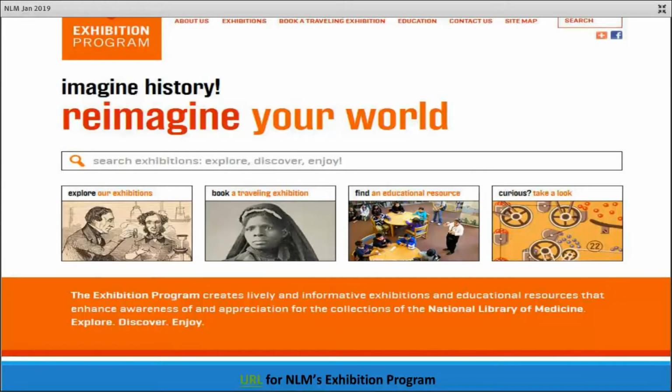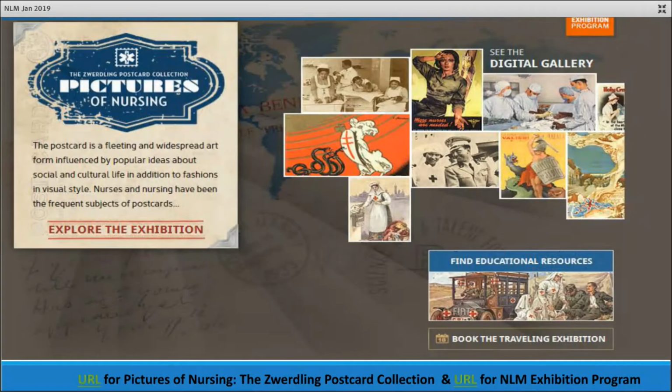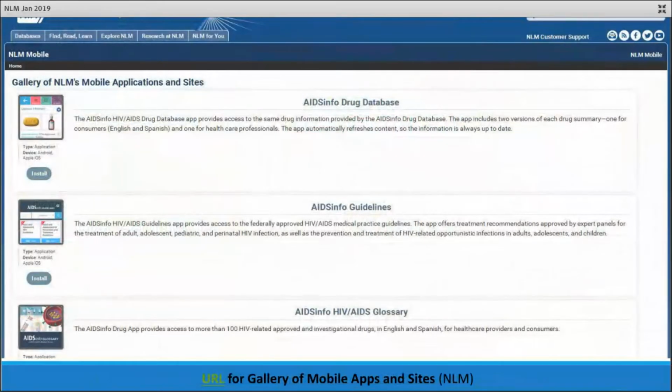George Washington, there was one on George Washington as well. So there's really a lot of really great resources. They say that they're free, and they are. However, you do have to pay to ship them to the next library. So that's the caveat there. But it's a great resource. So this is one of theirs. They're pictures of nursing.